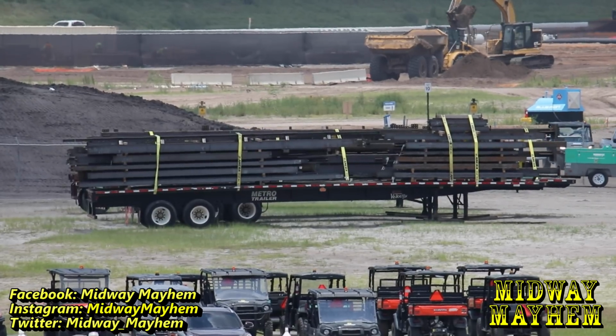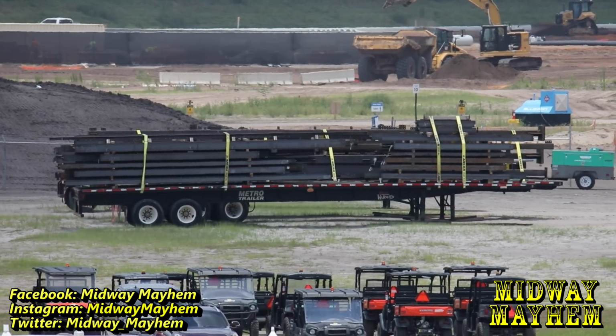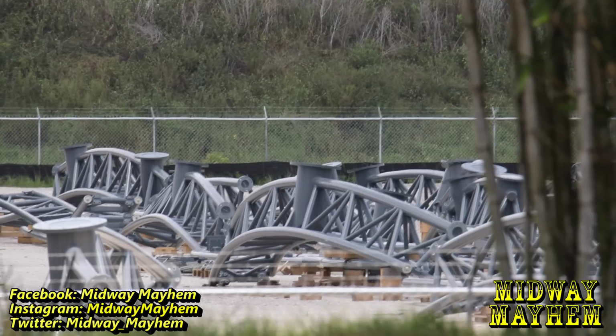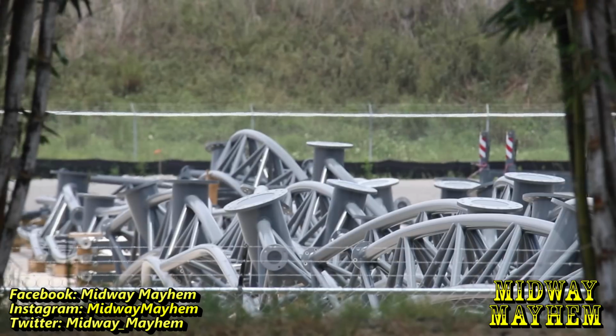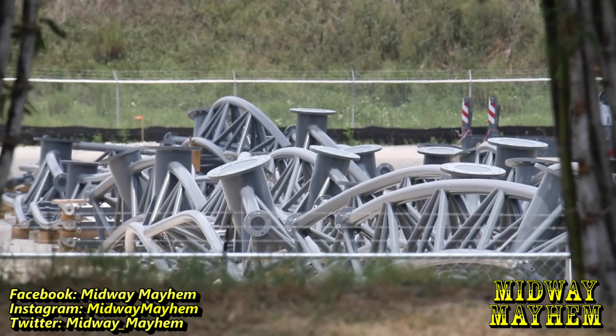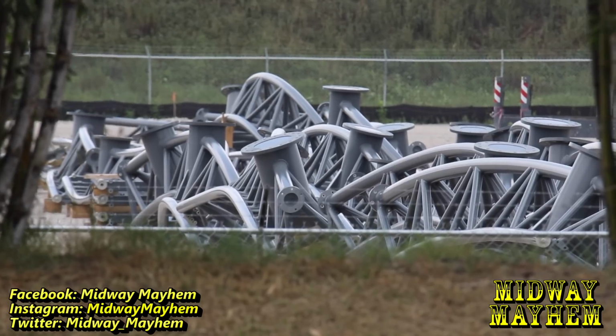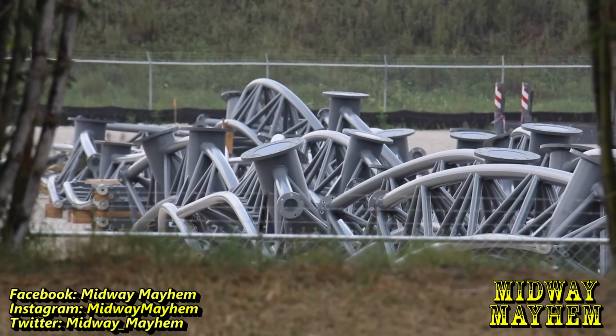Better look at some of those I-beam supports that have been delivered. Now, one of the more exciting things, we have new track. And some of you may be wondering what manufacturer? From, well, what we can see, Intamin. We'll give you a better view of this in a couple minutes once we get into the air.